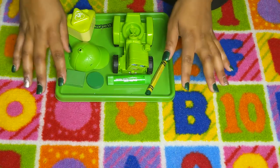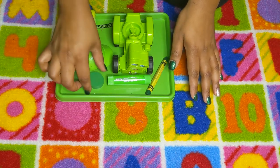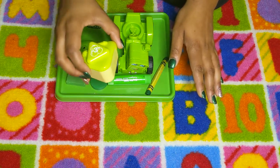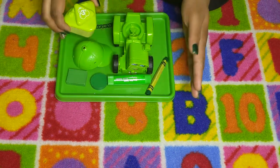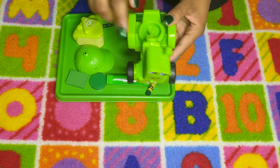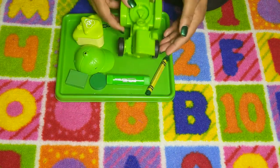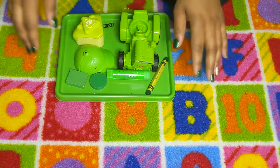Oh, here's some green puzzle pieces. A green rectangle and a green oval. I also have here a toy slice of cake with green frosting. Yum, yum, yum. And I have here a green tractor. Vroom, vroom. Tractors are great to use on a farm. I don't know if you noticed, but my nails are green today.